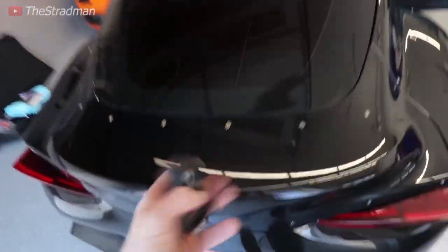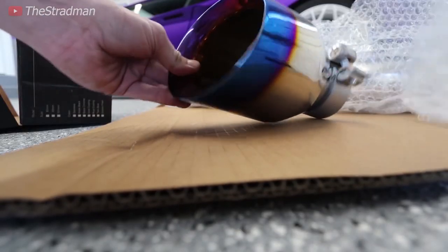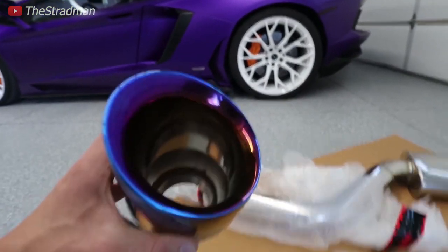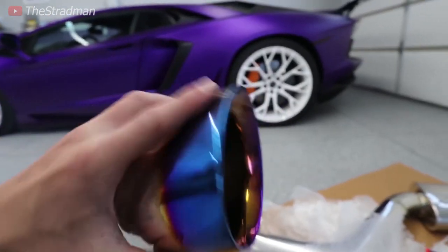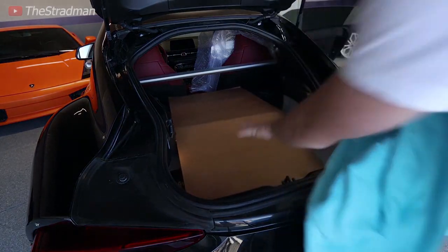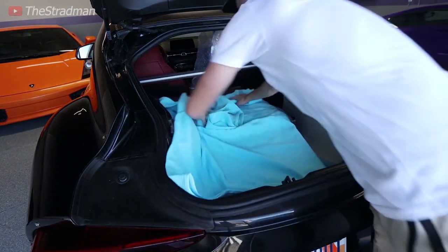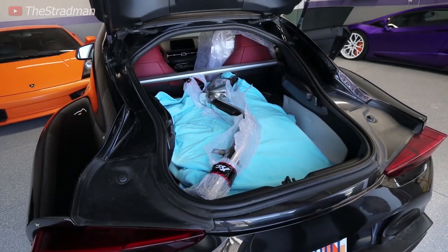I just realized I forgot to unbox quite possibly the most important part, the exhaust tips. Okay, I might get copyrighted for Star Wars music. Whoa. We have officially made it in life. Whoa, check that out. Girth Nation, are you kidding me? That looks insane. It appears to be a fairly technical technique, but it's just normal cardboard and a blanket, and they said I wasn't resourceful. Yes!